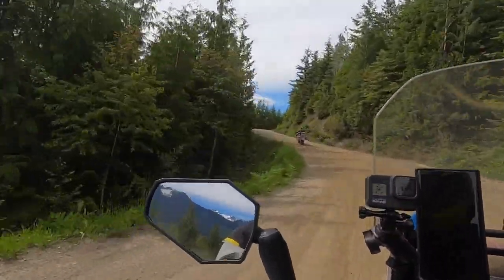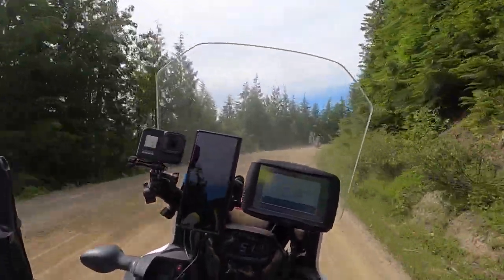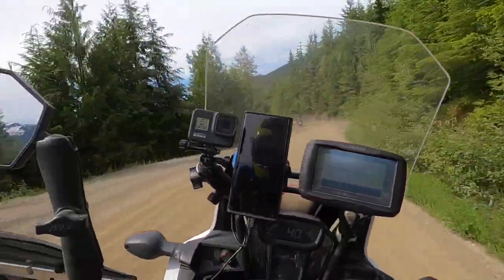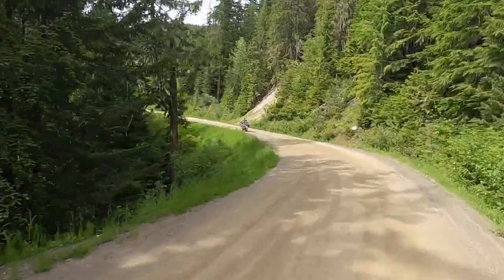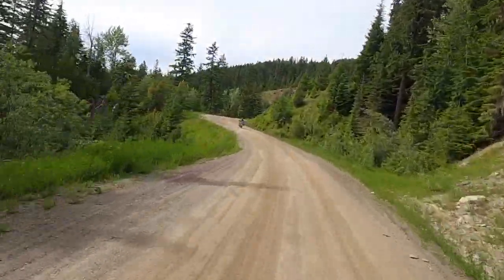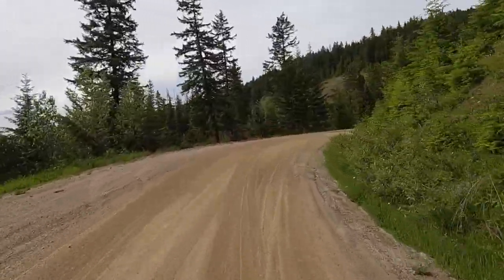Then, just around the town of Trout Lake, we got separated. I thought my friends were ahead of me as we lost contact on the comm system, but later it turned out they pulled over and I was ahead of them somehow. Decided to wait where pavement started. It turned out they were 15 minutes behind me.